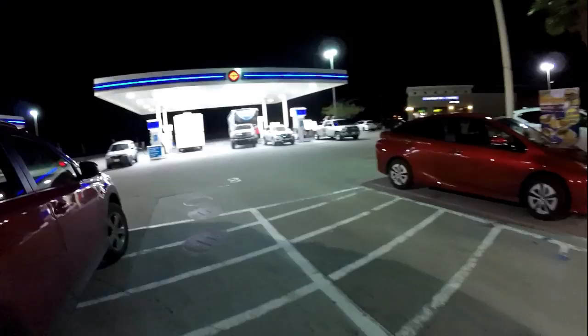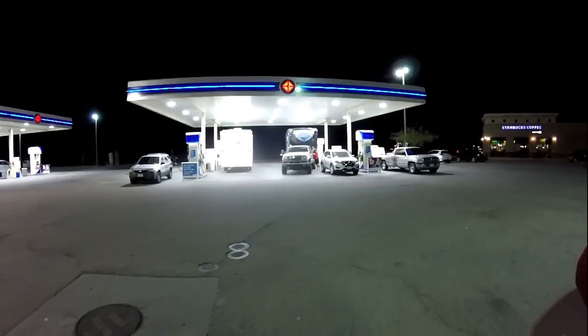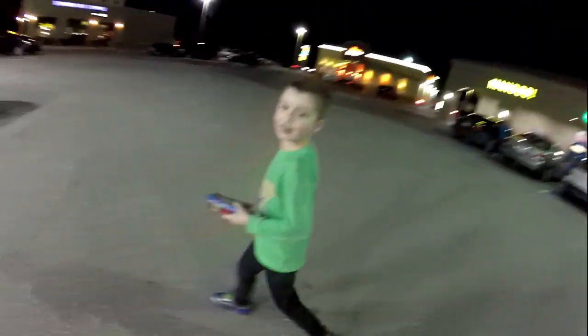That's good probably, huh? So here we got some other campers pulling in here on their way to Glamis. Got our ice, got some snacks for the road, right?